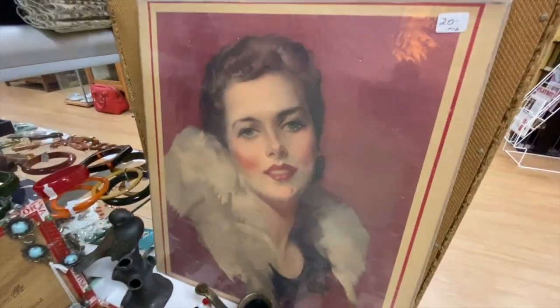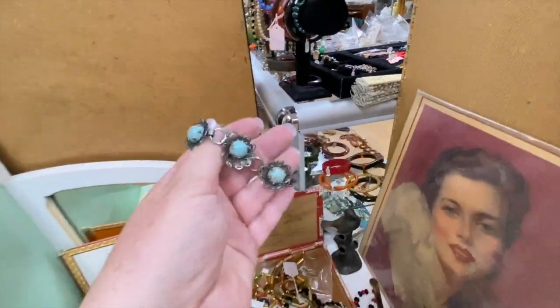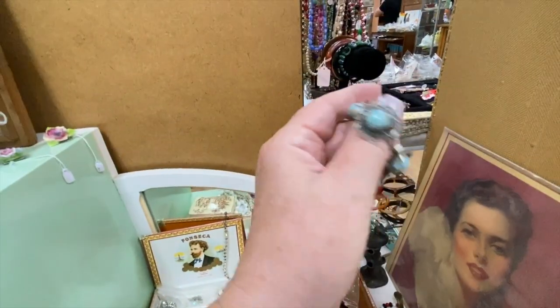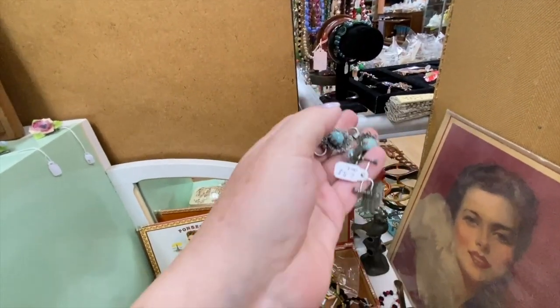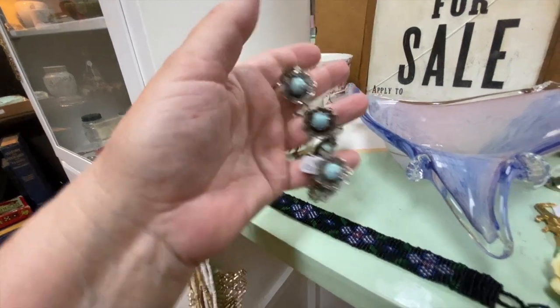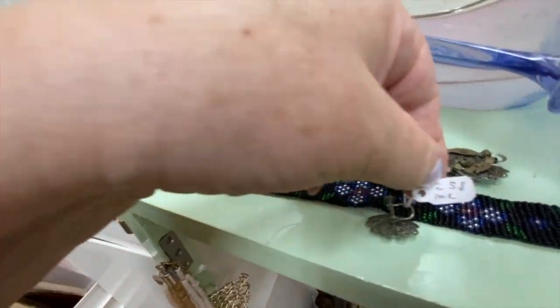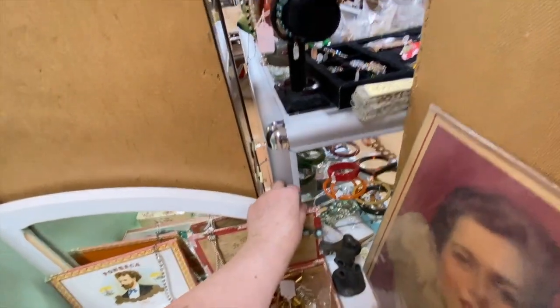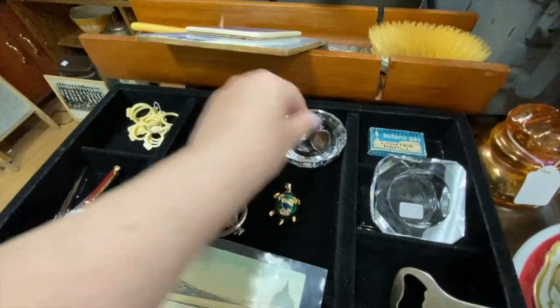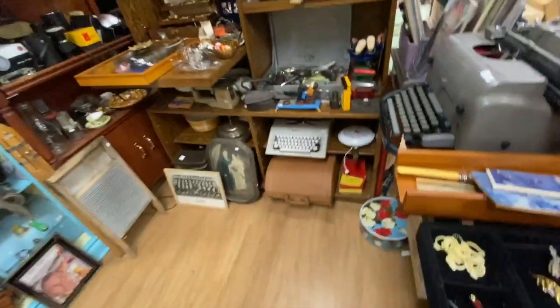And this one too. That's absolutely lovely. Oh, wait. I see this. Oh my God. I'm in love. I love this. Oh, there's some earrings, matching earrings. Are you kidding? $5 for everything? Really? Is it really $5? Oh, no, $25. I thought that was too good to be true. Put that there. Now we have a cute little turtle brooch here. $12.